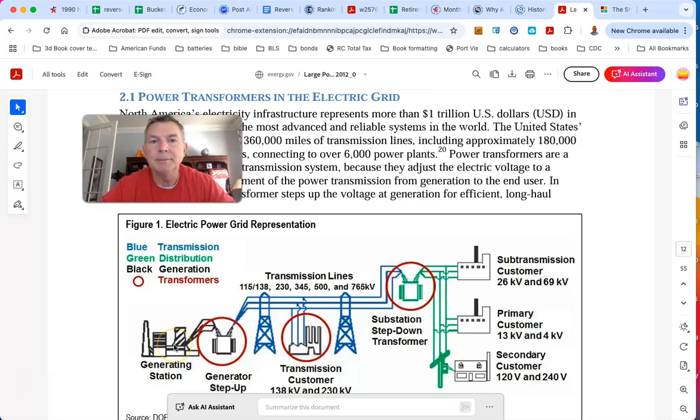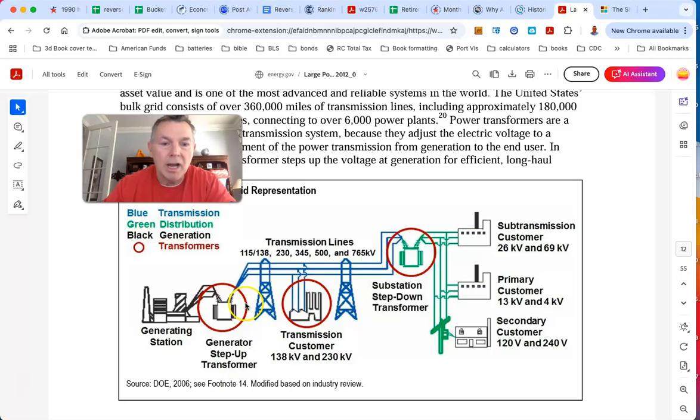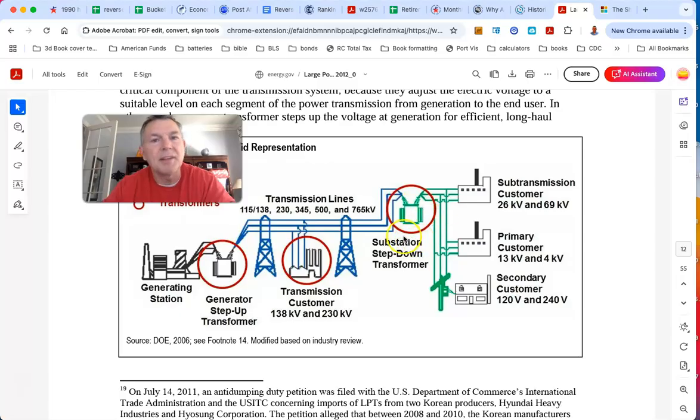So let me show you what this looks like. Here's a generation station where they're generating electricity off of biomass, photovoltaic solar panels, and wind turbines. They're not, but so stupid. Then they step up the voltage so that we can have high voltage lines that efficiently move the electricity from point A across the 360,000 miles of transmission line. They stepped it up because we want to move it efficiently, with massive, massive wires, if you will. Then you hit a substation where it steps down so it can go into your house. You can plug your TV into it, your hair dryer and whatnot. You can see right here the step up, the transmission customer, then it steps down to the sub-transmission customer, primary customer, and then ultimately you.